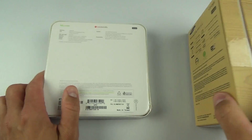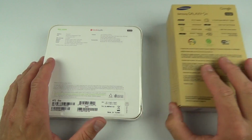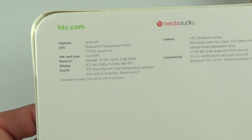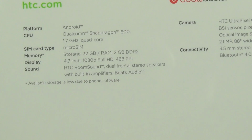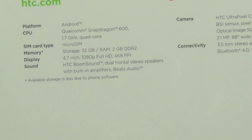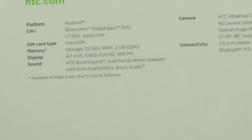But in terms of specs, these are basically the same phones you can buy on AT&T or T-Mobile in the US, and specifically the HTC One is basically a universal phone here. So we have a 1.7 gigahertz quad-core Snapdragon 600 processor, 2 gigs of RAM, a micro SIM slot. Now that 4.7-inch LCD display with a full 1080p resolution gives us a pretty staggering 468 pixels per inch, one of the highest pixel densities you can get right now.